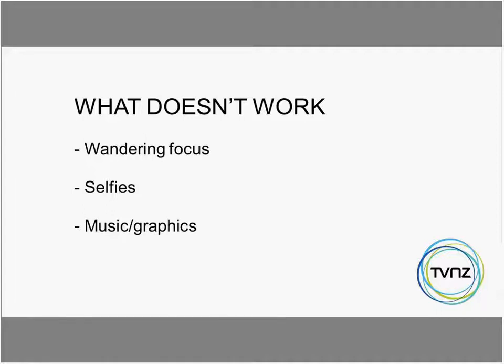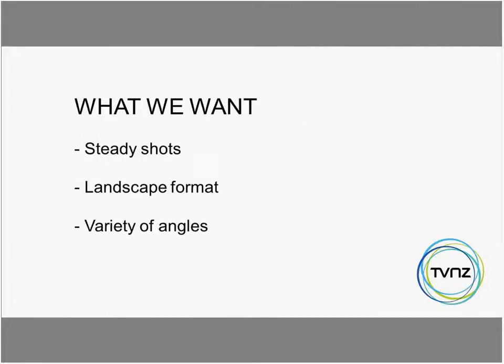So if we can just go back a slide there, I think I've jumped the slide ahead. If we can go back one, Peter, that'd be great. Yep. To what we want.